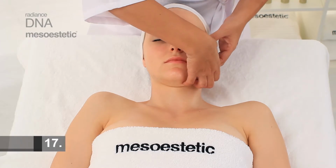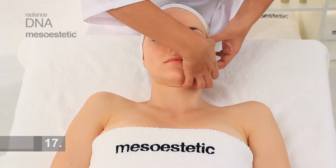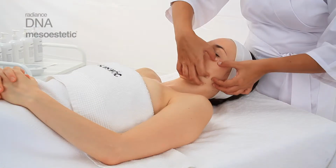Step 17. Rotate in a semicircular movement with the thumbs in the external angle of the eye.